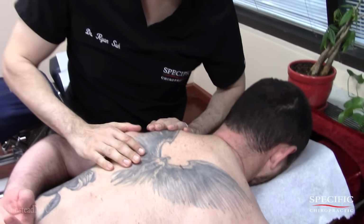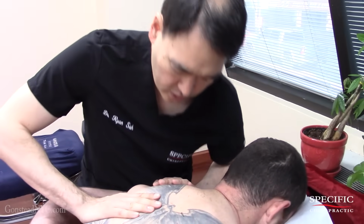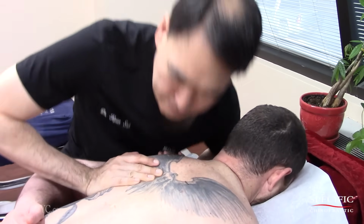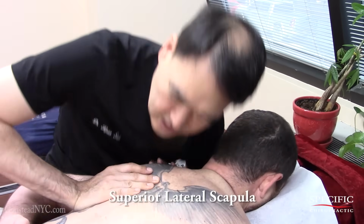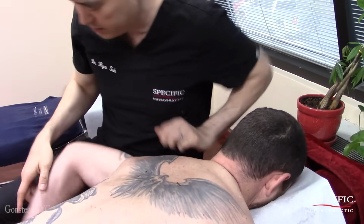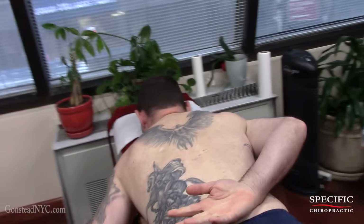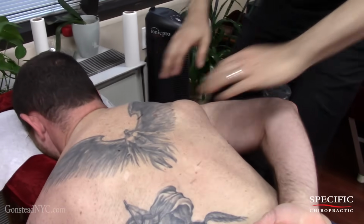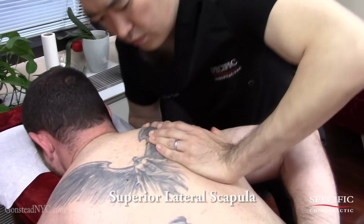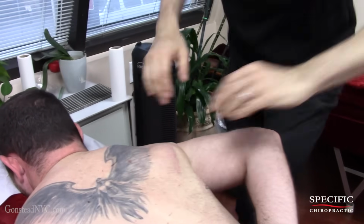See, this is very superior. Just like I explained before in the x-ray, the shoulder blade actually moved up this way. So now we're going to pump this up. We're going to do a superior lateral scap. We're going to set this in. There it is. Okay, now we're going to check the other side. This one is not too bad, but it's still out. Okay, coming up, sir.